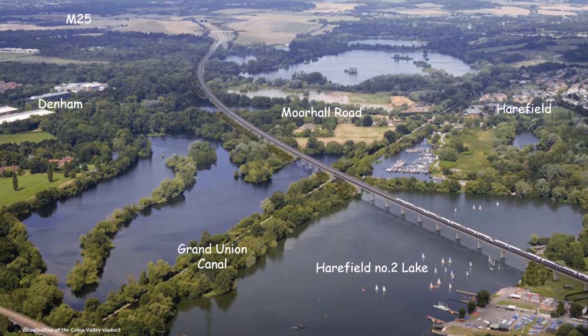HS2 approaches the Chilterns via the 2.1 mile long Colne Valley Viaduct across the Colne Valley Regional Park near Denham. This will be the longest viaduct in the UK, yet it will take trains just 40 seconds to traverse it. It crosses a number of lakes, the Grand Union Canal, the River Colne, as well as Moorhall Road and the A412 North Orbital Road.